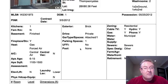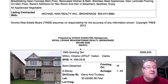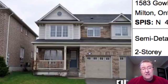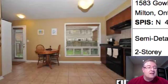I think they're definitely within range, and we're just seeing this up in the prices in this range. Now, Gowling Terrace is a semi-detached, 369.5, basically a starter point, it seems like, for semis these days. And so you've got a long room, then you have your kitchen, and it looks like you've got a bit of an eat-in, and then there's a bathroom just over to the side here.